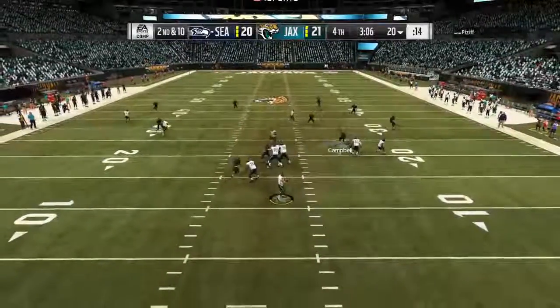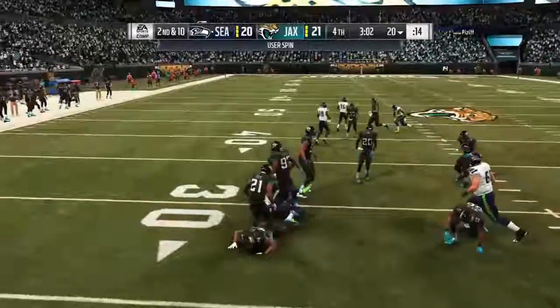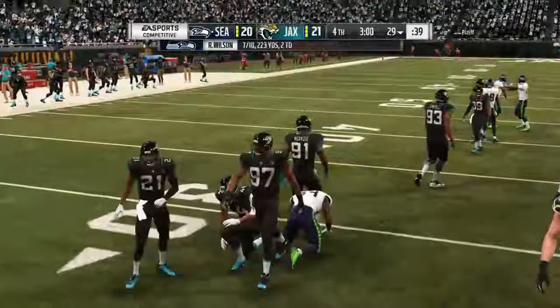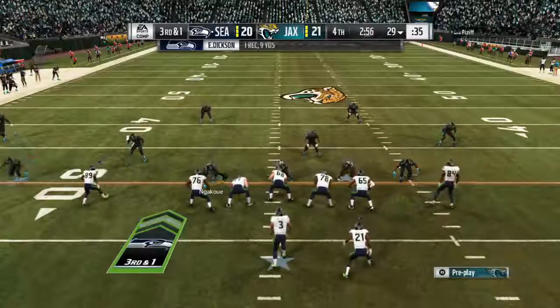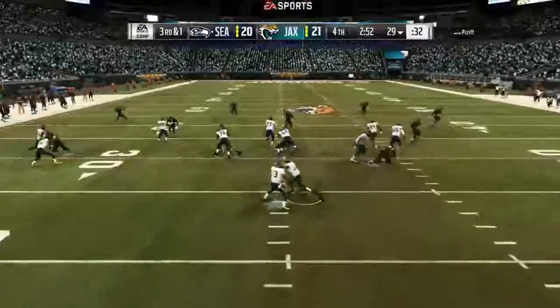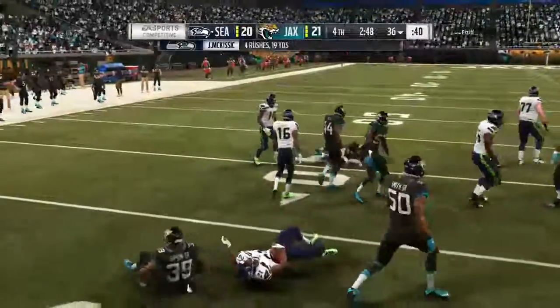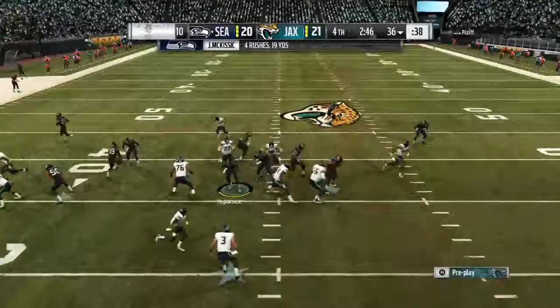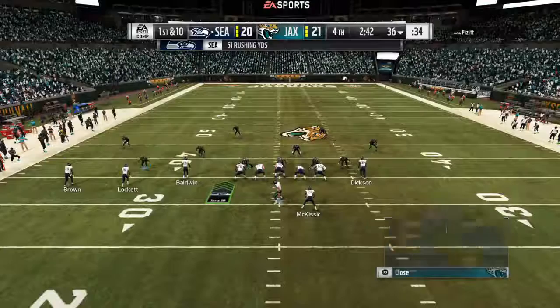On 2nd down, here's Wilson. And Dixon has it. And able to break one tackle, but then quickly brought down. But a nice little gain. They'll get 9 there as that sets him up better for 3rd down. When you execute a drag or a crossing route really well and give them a chance to let it develop a little bit, you can gain some significant yardage hitting your tight end on that one. A gain of 7, and they pick up the 1st.